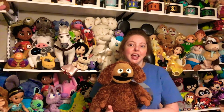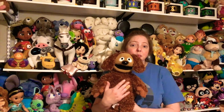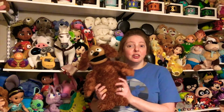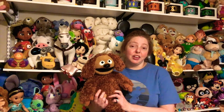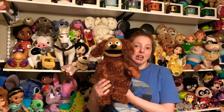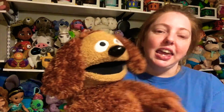Rolf the dog. He was one of my favorites growing up, especially with the Muppet Babies. And when they re-released the Muppet Babies plush for the new version of the Muppet Babies cartoon, I was very surprised that they did not do a Rolf. I haven't actually seen the new Muppet Babies cartoon, so I don't really know if he is in the show at all. If he's not, it's such a shame, because I love him so much in the original Muppet Babies from the 80s. He's one of the plush that I had wanted from the very beginning as far as collecting plush. There's his patch on his foot like all the others.